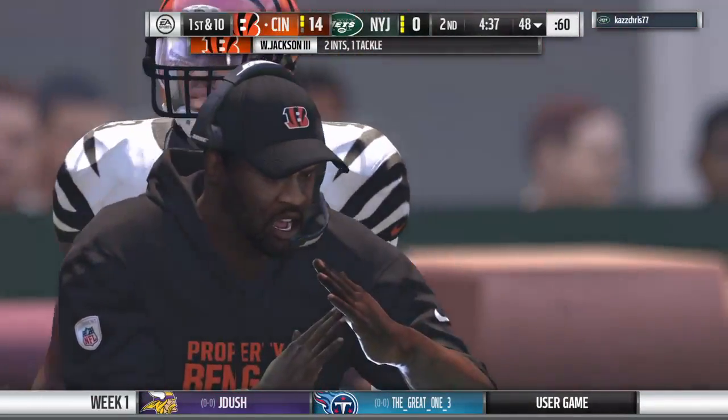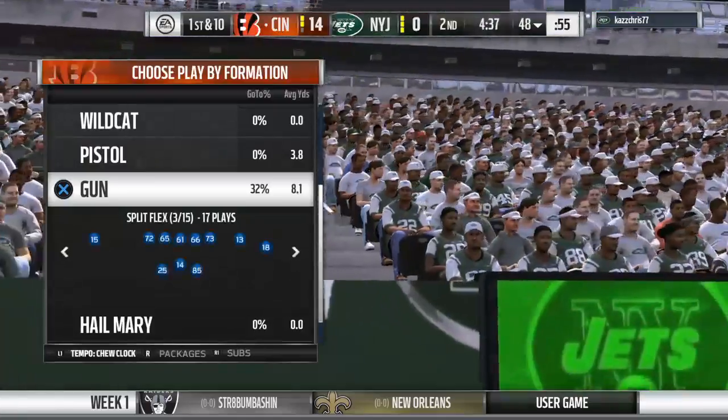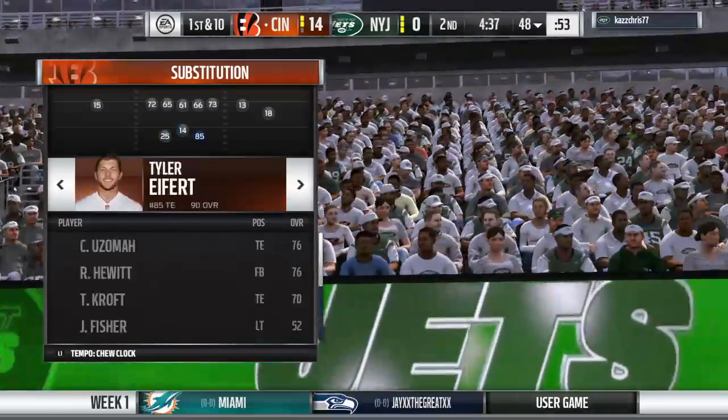Now whistles come in. We're going to get a timeout here by the offense. They'll have 2 remaining as we step aside here in this second quarter.